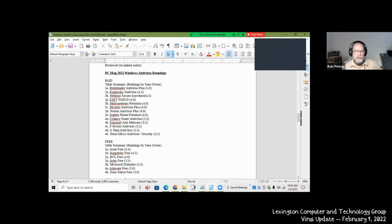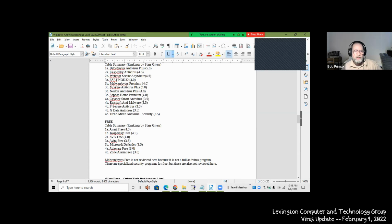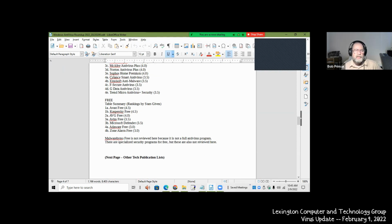Silence, I don't know what it is. It's one that others don't test. And MCSoft shows up in Rubenking's rankings. Again, this is sort of in the middle to lower middle of effectiveness in the paid products. F-Secure and G-Data were not so good. And Trend Micro does better in other people's testing. So I'm not sure how this happened.